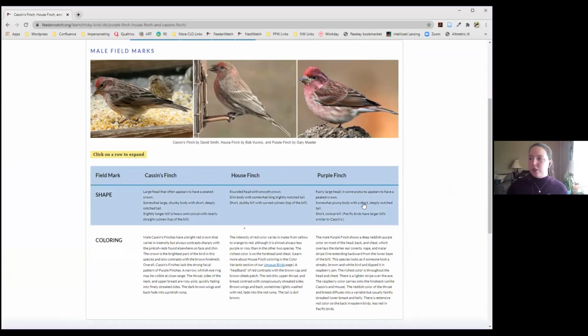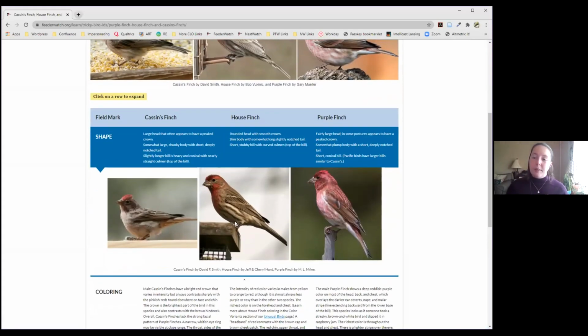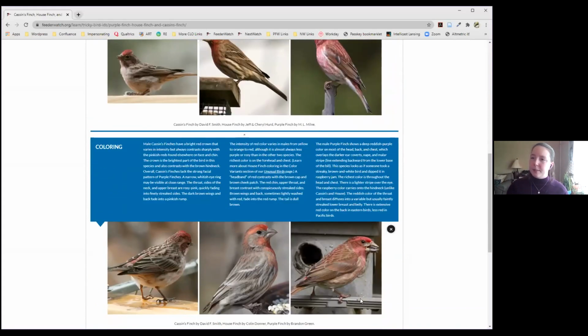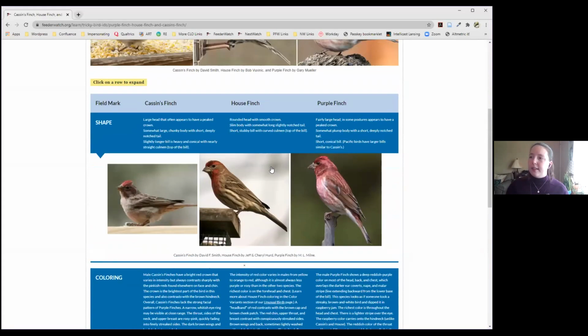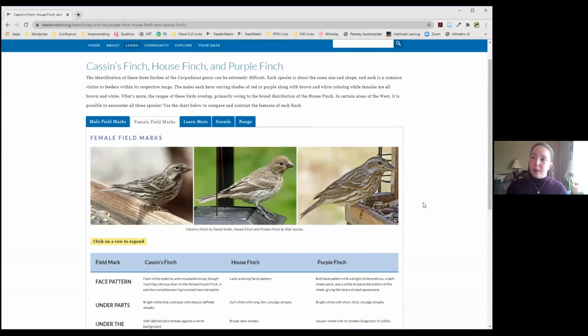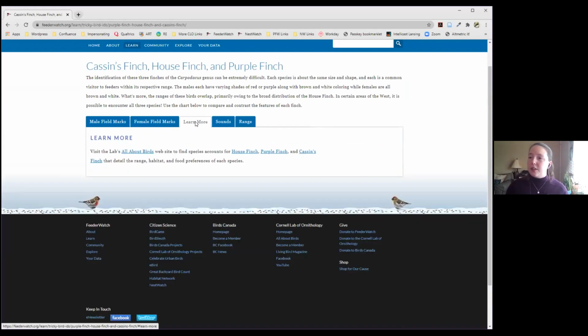One of the great things you can do is click on one of these rows and it'll specifically show you examples of that field mark. So here you can see that rounded head for the house finch and the crests on the purple finch there. And again, with the coloring, we've got some more examples on the bottom. Let's click that again to get rid of it. And up here, we also have female field marks. So you can see the difference between the females, a chance to learn more about these species.